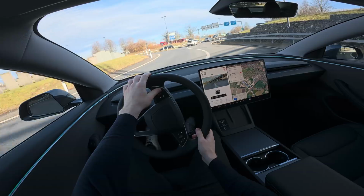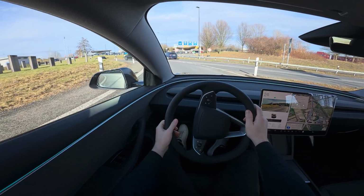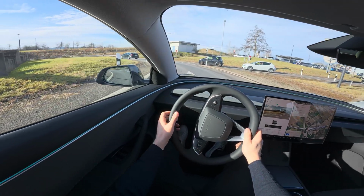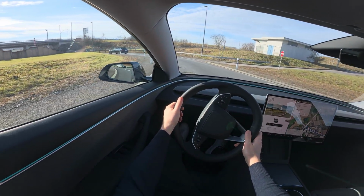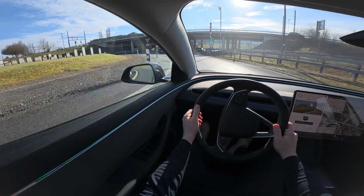But when it comes to power, don't worry guys, I test drove the car, definitely check out the test drive video, and you have more than enough power in the car to pass other vehicles and also to accelerate. It really pushes you back in the seat, so from the point of view of power it's no problem. Let's go to the technical data.